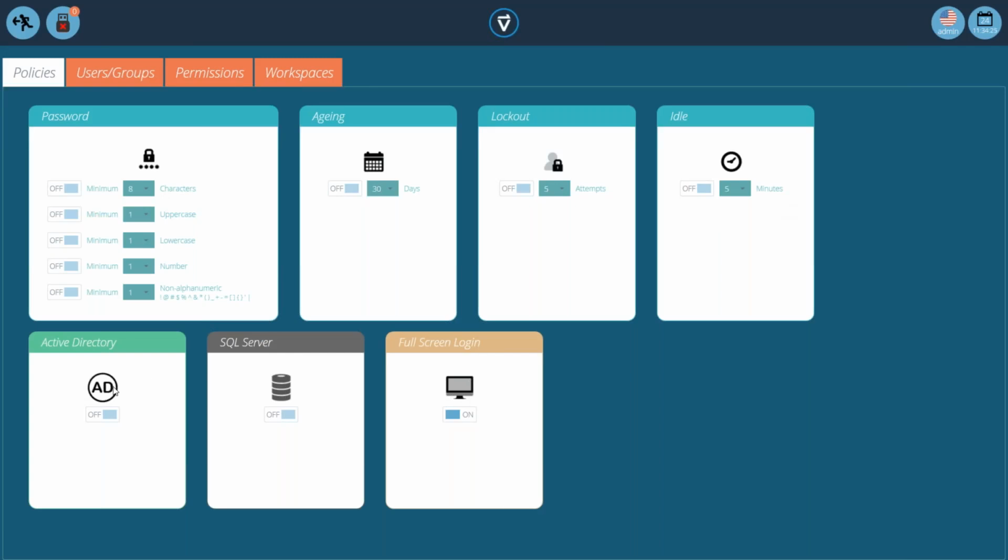These are the options for Active Directory and SQL Server that we have previously talked about. The full screen login essentially gives you a kiosk mode that completely takes over the screen and prevents users from getting into the Windows environment, and so on.